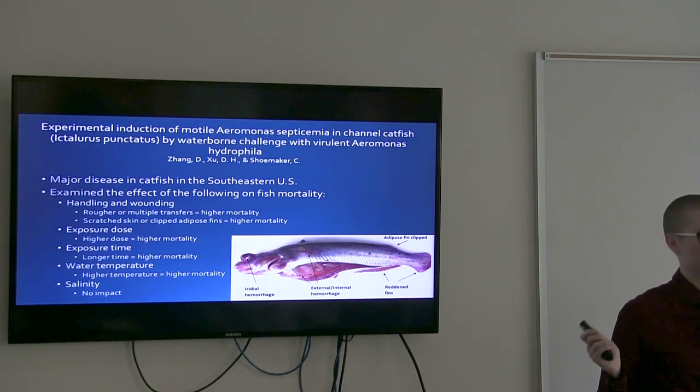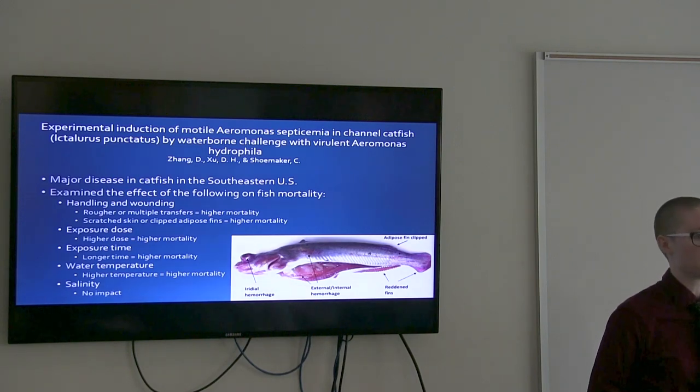Major takeaway from this, I would say, is how you handle the fish is very important. Transport is probably the most vulnerable time for a fish that would be living in these systems. It's just very stressful, and stress is a major risk factor for these diseases. A lot of these diseases are opportunistic. So healthy fish, even if the pathogen is present in the system, may not get sick. But as soon as they're stressed or wounded, they're much more likely to get sick. So just be gentle with the fish and avoid multiple transfers if you can.